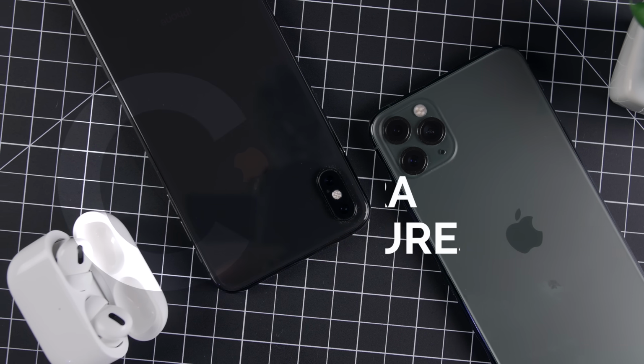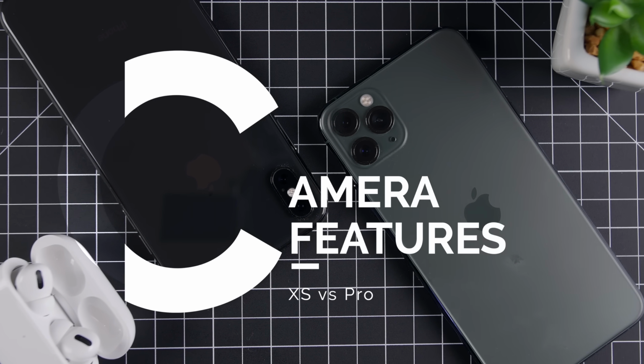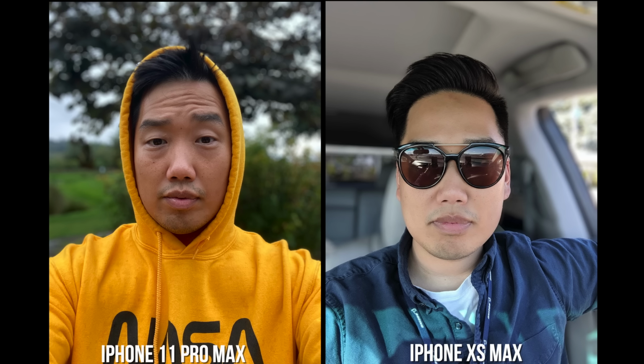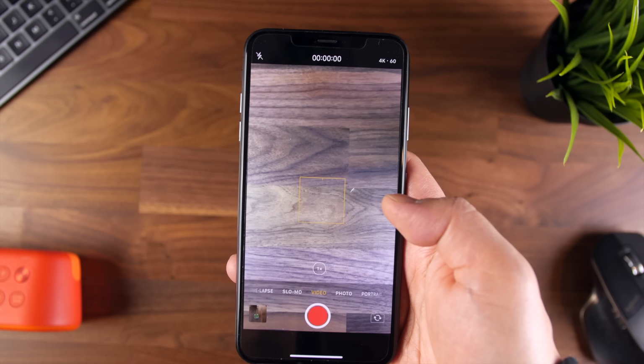And that brings us arguably to the biggest difference between the XS and the 11 Pro Max, and that's their cameras. Now let's start with the front-facing cameras, as there's not as many differences there. You are getting a better megapixel count on the 11 Pro Max, coming in at 12 megapixels instead of 7, and though it is higher, you're not going to notice much of an improvement if you're looking at most of your images that you took via your phone. Where you get the biggest difference with the front-facing cameras is the video shooting capability.